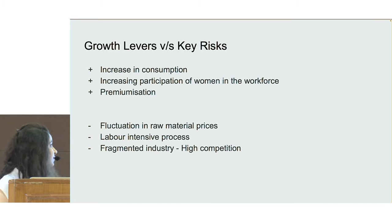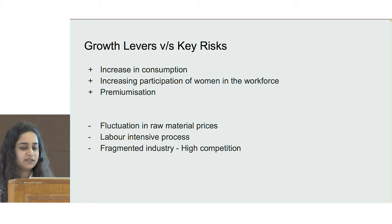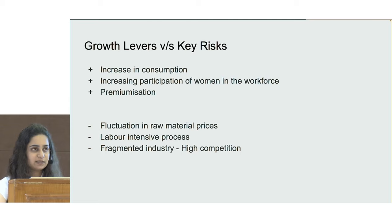Some of the key risks or issues faced by the industry are, of course, fluctuation in raw material prices. As we've seen, there's been a lot of fluctuation in RM prices that has led to volatility in margins in the last 2-3 years. So that is an aspect of the business that the promoters will have to tackle during certain periods of high volatility. Overall, it's a labor-intensive process. So, of course, it's always difficult to manage a large labor force at a larger scale. So that is, again, another issue that the industry might face.